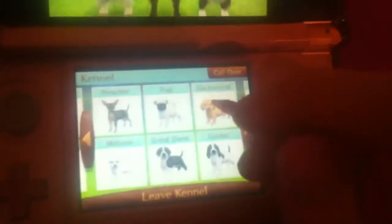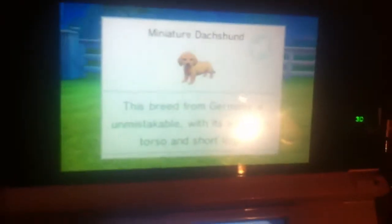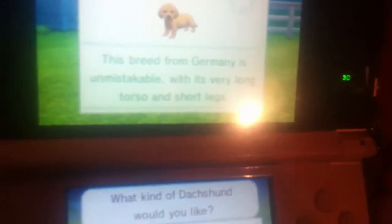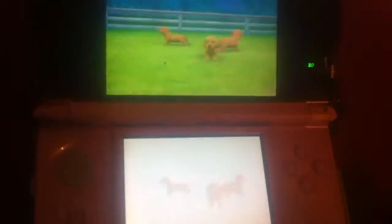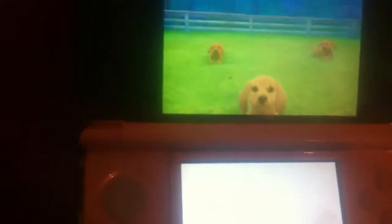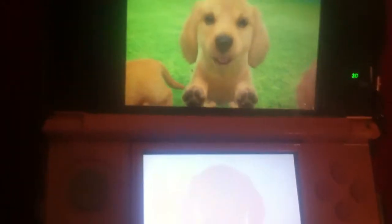It's really cool. Then we have the dachshunds, or dachshund. This breed from Germany is unmistakable, with its very long torso and short legs. They come in red, black, and tan, and surprise. I have a dachshund named Hinata. Aww. I like dachshunds. Probably because they're wiener dogs.